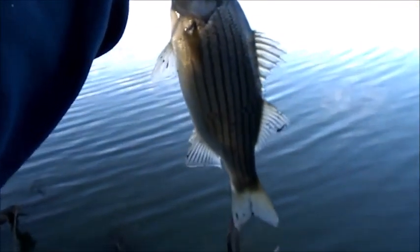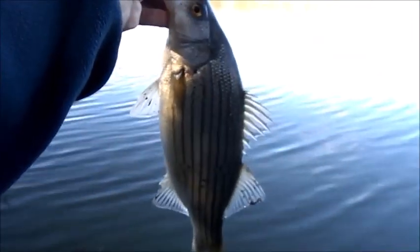I think a school of wipers have shown up. I haven't hit a white bass. This is 3 wipers in a row. Let's get it back in there.